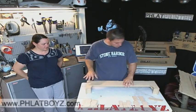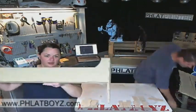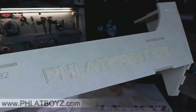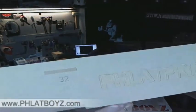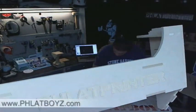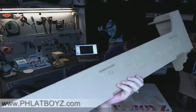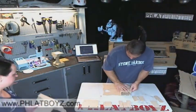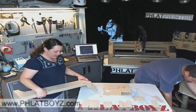Okay. So here we have the flat printer lid. You might recognize the logo, those of you who have the original flat printer, or have seen it before. But this is only the second time that we've cut one out on our machine. The first one, the parts weren't going together like we would have liked, so we went back to the drawing board. I think we have it now.